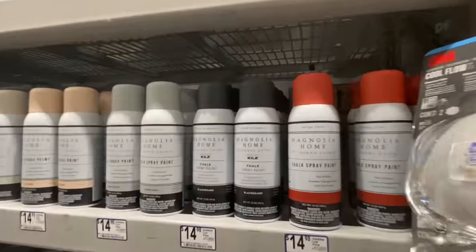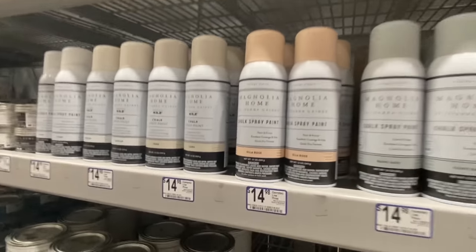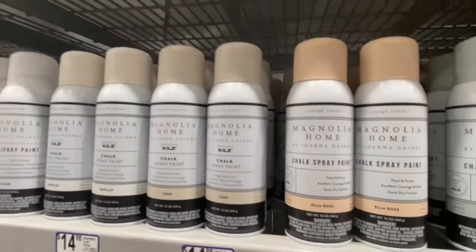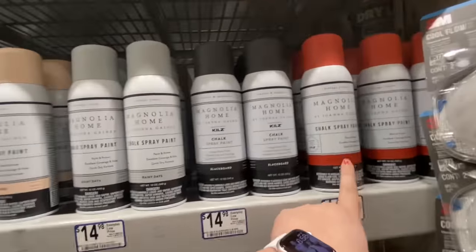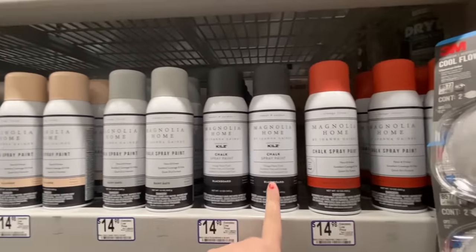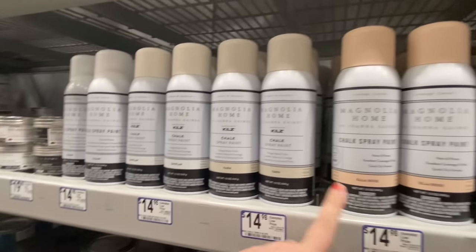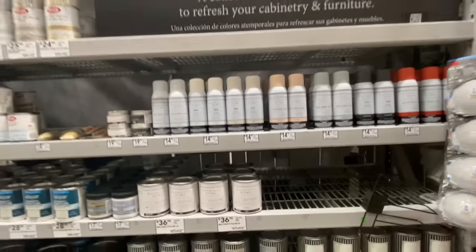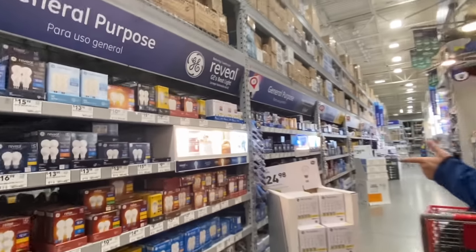Shiny new toy. Shane, chalk spray paint. Ella Rose. Ooh, that's beautiful. Yeah, Magnolia Home. That's a beautiful color. They got ripened tomato, blackboard, rainy days, Ella Rose, yarn, shiplap, and clear. I've seen the can of chalk paint, but I ain't seen that yet. All right, I need to go over here and figure out which light bulbs.